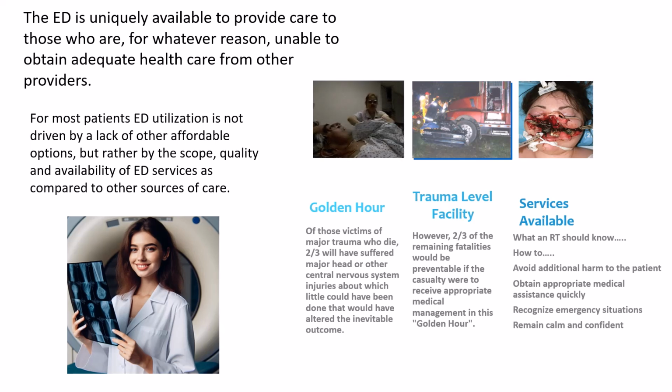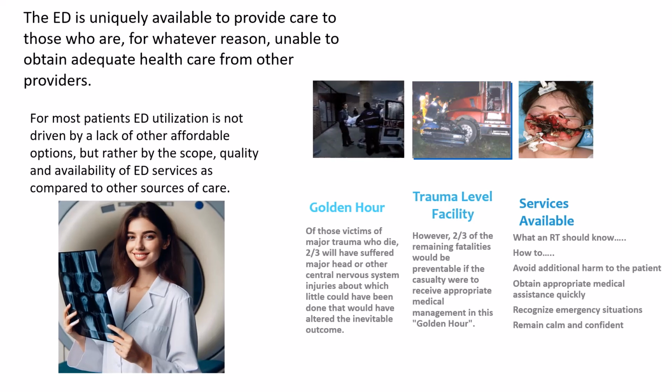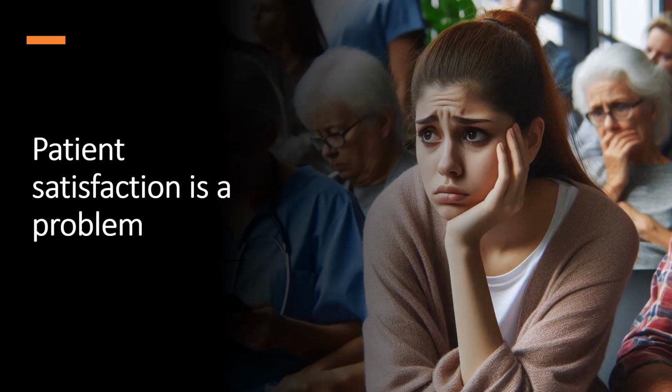So what an RT should know is how to avoid additional harm to the patient, obtain appropriate medical assistance quickly, recognize emergency situations, and remain calm and confident. Patients and their family and friends lack the knowledge to assess technical quality care that they are receiving. Typically, their quality judgment is based entirely on their subjective experiences throughout the emergency room process. However, do they know if an exam is good or bad?